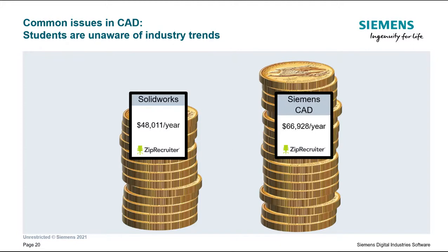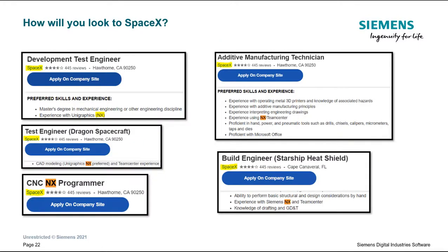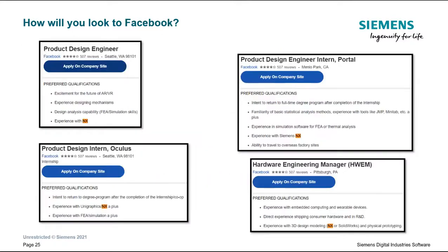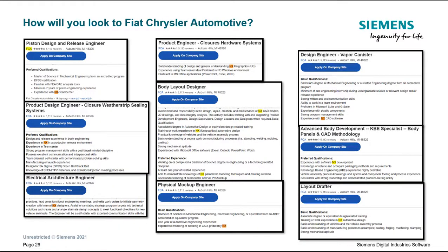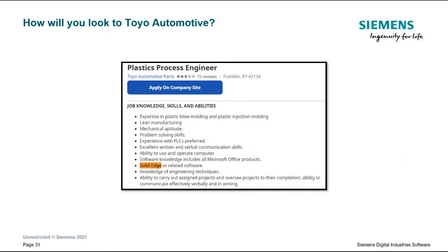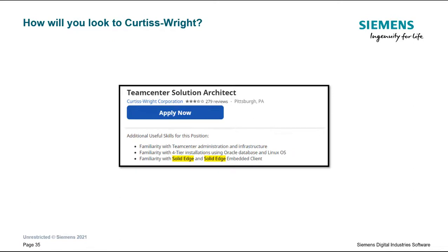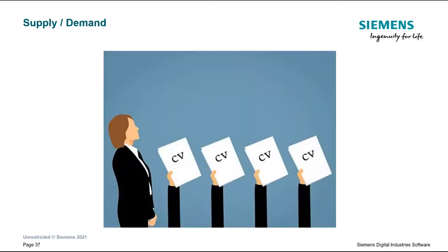Another trend is that students don't know about the correlation between the CAD they use in their careers and how much they earn. According to ZipRecruiter, designers with Siemens CAD software experience are paid substantially more. Also, did you know that many major companies are asking for students with Siemens CAD experience only, or list it first? You can see this in Indeed.com from companies like SpaceX, Boeing, Amazon, Facebook, Fiat Chrysler Automotive, Pratt & Whitney, General Motors, Northrop Grumman, L3Harris, Toyo Automotive, Space Dynamics Lab, Slack, General Dynamics, Curtiss-Wright, and Aeris. So consider that if you join a sea of resumes with the same CAD experience, will you get the job?